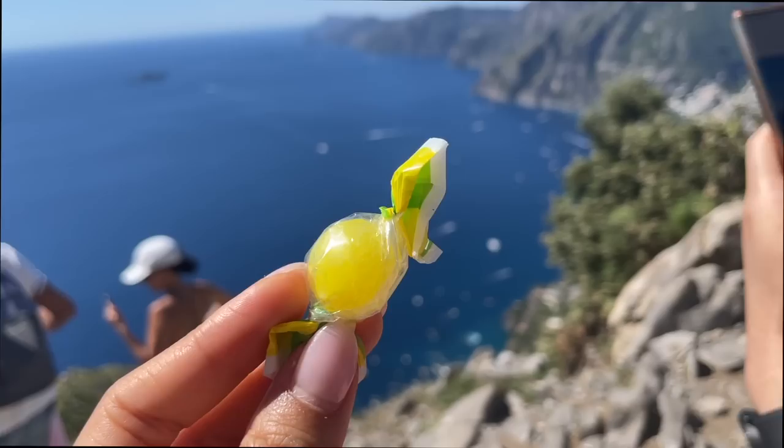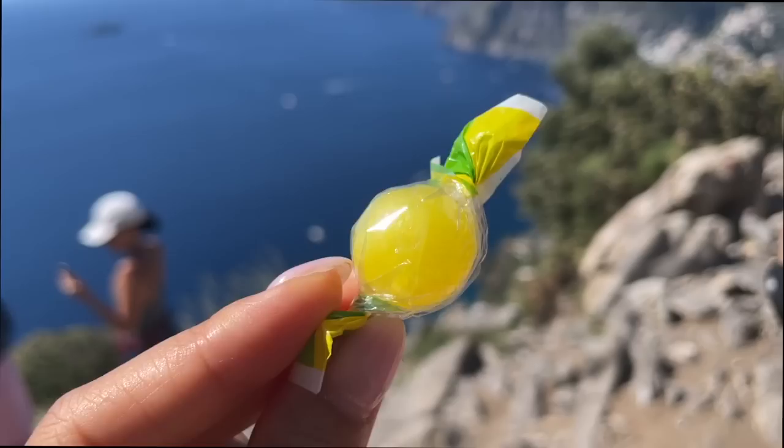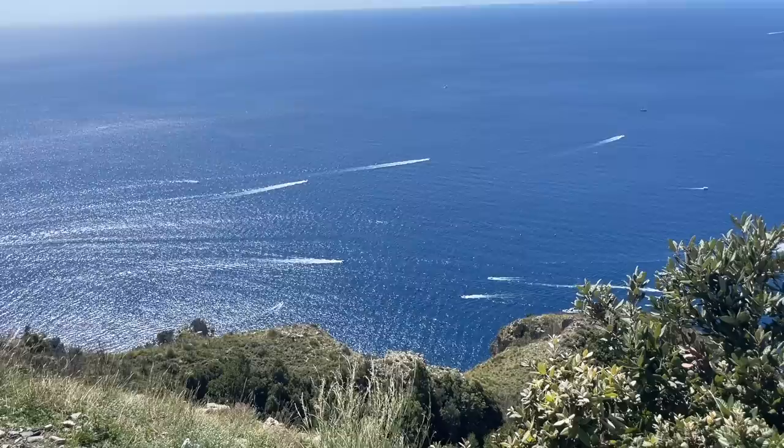We're just having some candy to get our sugar levels back up. The lemon candy that we bought at a Positano store. Sparkling water.